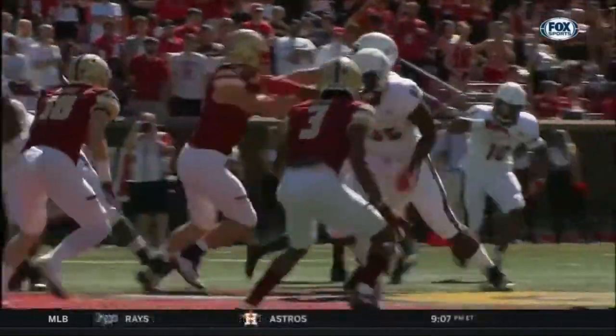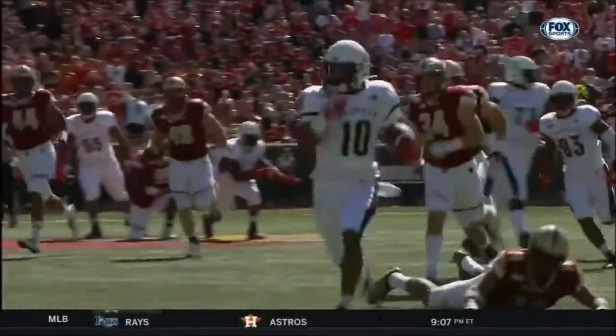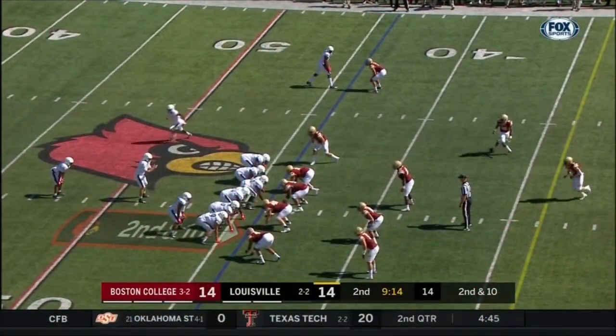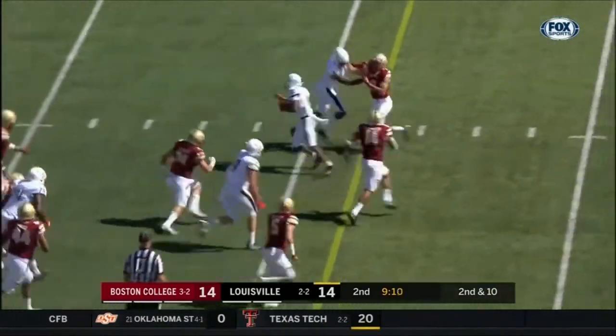What they do best. That is now 4 rushes over 40 yards. Look at him get outside. Turn on the jets. 4 rushes over 40 yards. It's a run. Hawkins.